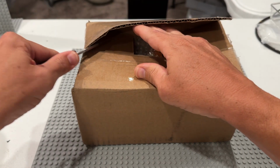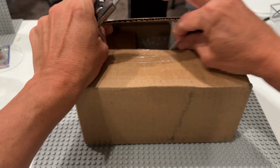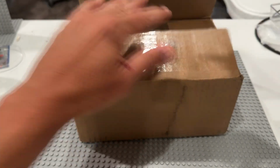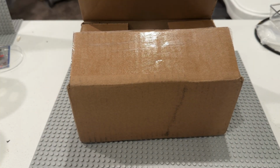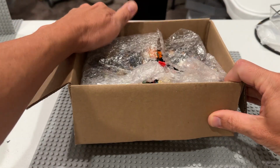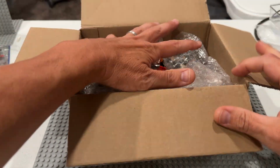This was advertised as £1.50 of figs, and I have absolutely no idea what's in here. I ordered this long enough ago and did not study the pictures recently that we're going to be as surprised as you are. So here we go.